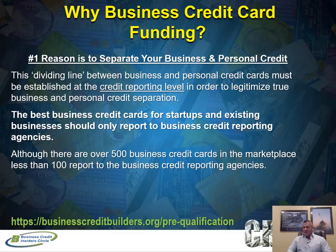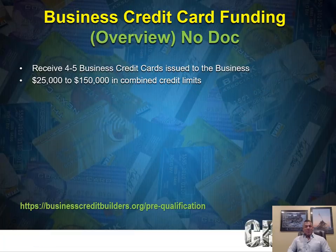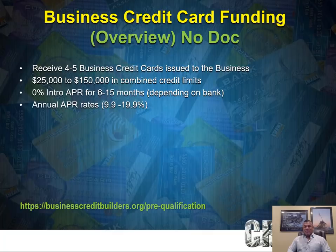So although there's over 500 cards in the marketplace that are business credit cards, whether it's a regional bank or a national bank card issuer, less than 100 report to the business credit reporting agencies only. Through our business credit card funding program, which is specifically designed for business owners, whether you're a startup or an existing business, we set up 4 to 5 business credit cards for your company, and these are issued from either regional or national banks. Your combined credit limits are going to range anywhere from $25,000 to $150,000.